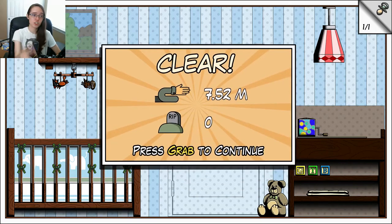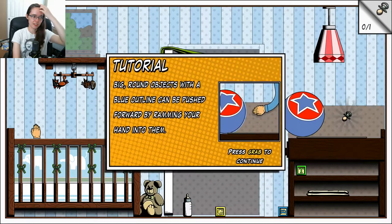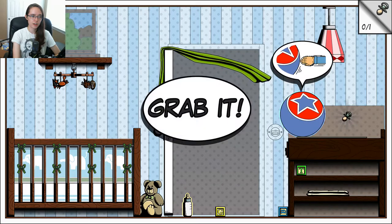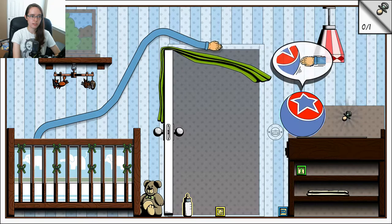Like, you can move in any direction you want, it's not bound to, like, right angles and stuff like that. And I like that, because it makes me feel a little bit better. While the turning radius isn't that great, though. Okay, big round objects with a blue outline can be pushed forward by ramming your hand into them. Okay, so it's not gonna hurt me. Alright. I'm assuming I can't hit my own arm as well.